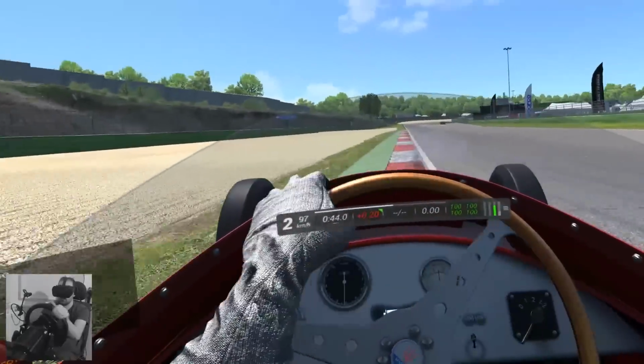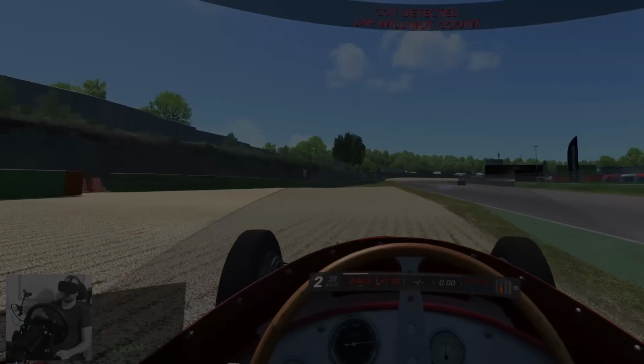The marshals are saying you cut the track, so that lap won't count.